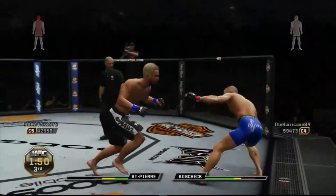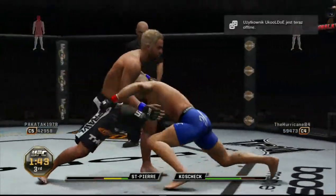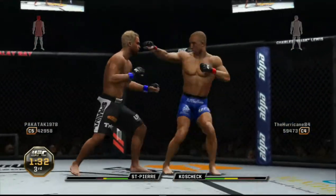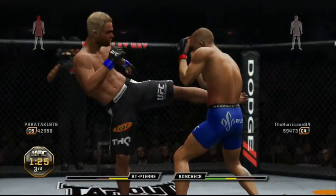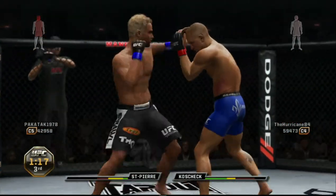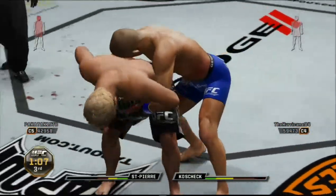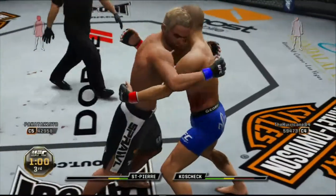Pushes him off with the feet. Oh, body shot. Good takedown defense. Those shots to the body are vicious. Oh, good counter. Good sprawl. Inside with a clinch again. Under a minute remains.